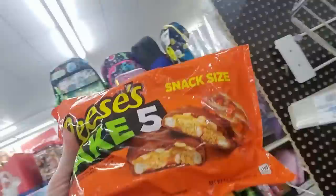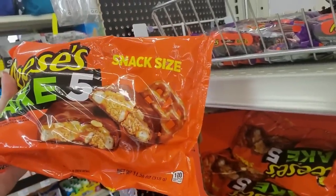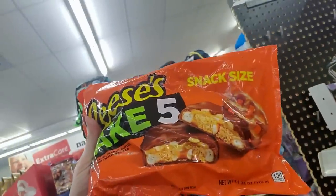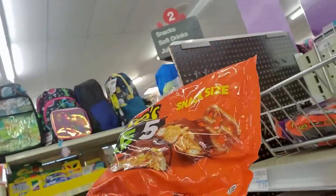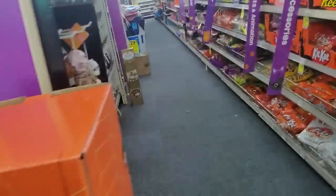Now, this is something I have not tried. It's just not my kind of thing. This is Reese's Take 5. It has pretzels, caramel, peanut butter, peanuts, and chocolate. Again, it's just too much. There's no need for that. Buy one, get one free, though.